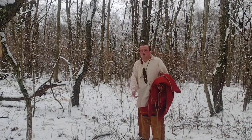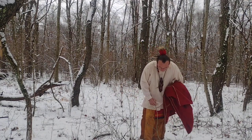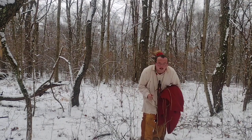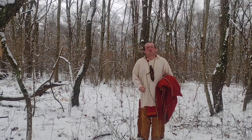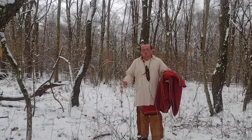I've been tromping around in the snow for part of the day now, and I've been okay. One thing that was common to see was the flaps that are naturally on eastern woodland moccasins would sometimes be tied up by certain tribes to help keep any snow from going down in the moccasin. That was a common practice.